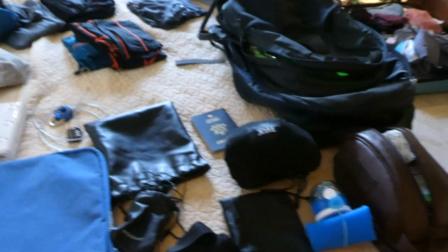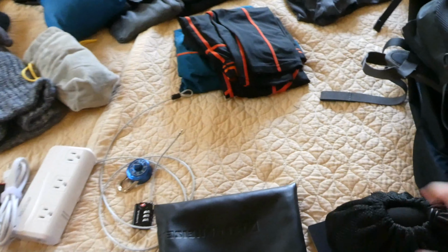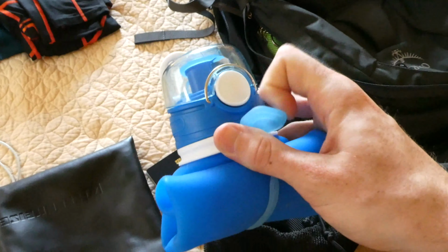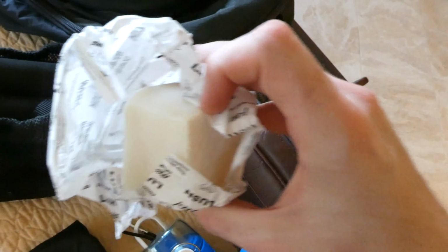All right, now workout stuff real quick here. So I've got my TRX, and I've got this water bottle here, which folds up real nice, so it goes just like that. Toiletry bag. This weird looking thing, this is my deodorant. This looks like cheese, but I swear it's not. It's to make me not smell like cheese because, again, deodorant block. So this comes from Lush, smells really nice. Vibrating toothbrush.